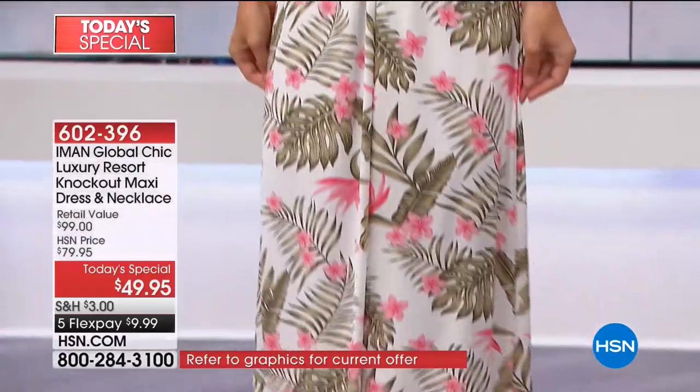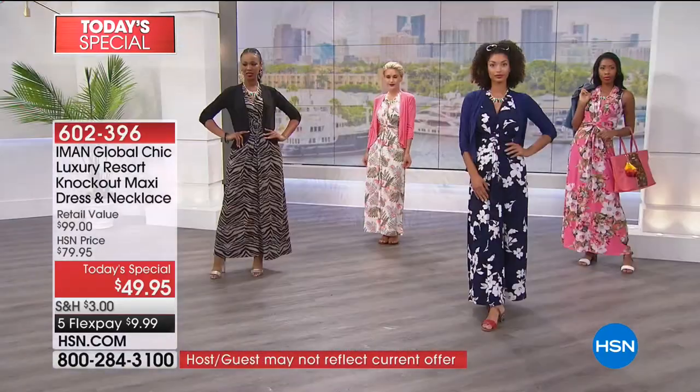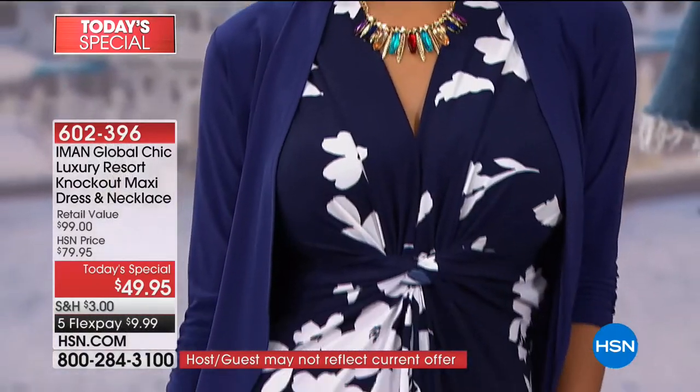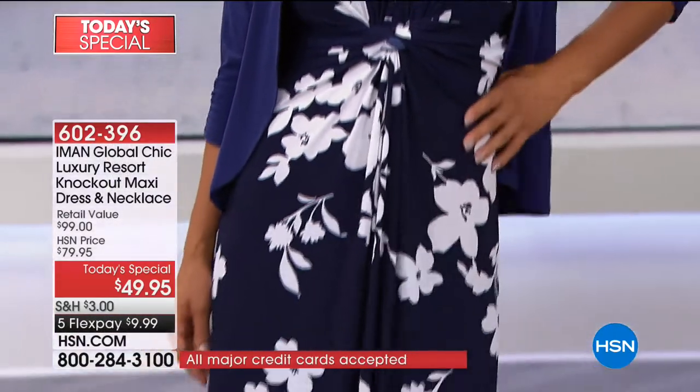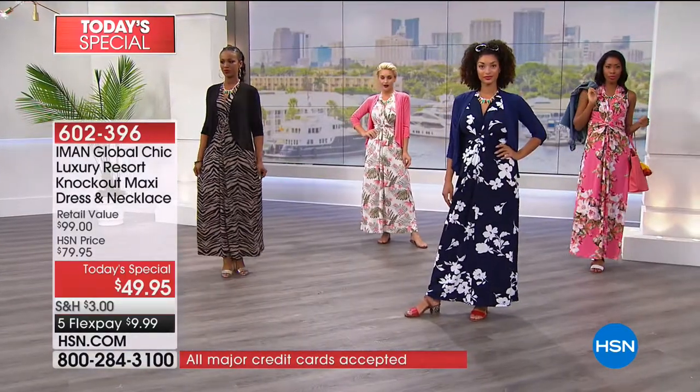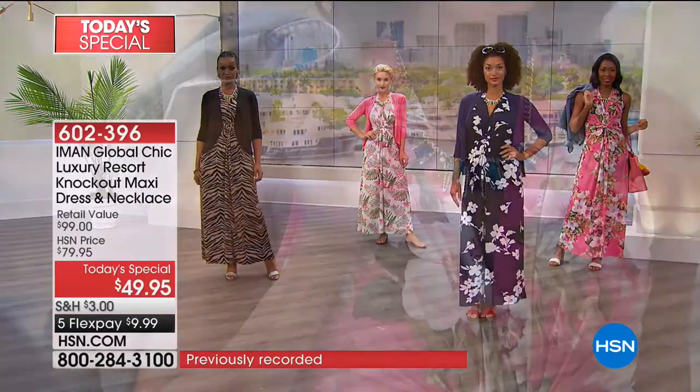And yes, you are receiving the gorgeous necklace, and I'll give you the length on that because it's completely adjustable, with a lobster claw clasp on it. But to get lightweight comfort in a jersey knit that's soft, it's the best and easiest way for you to get that upscale, what I call five-star resort look. Absolutely, without breaking the bank.